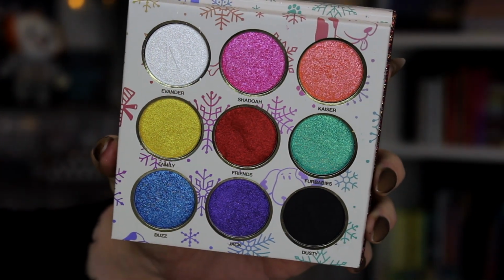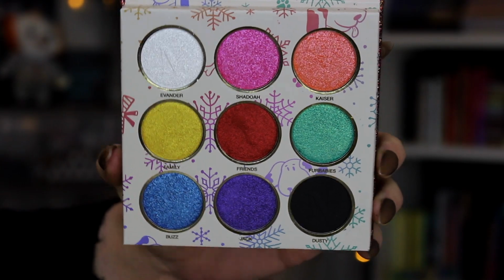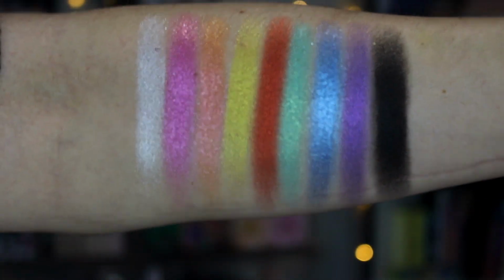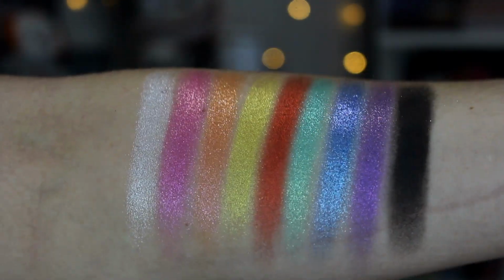It is so pretty. We have 9 beautiful shades, 1 black matte and the rest are shimmers, lots of dimensional glitzy shimmers. It kind of takes me back to my childhood with all of the rainbow colored Christmas lights. That's not really the vibe I do with my Christmas decor now, but as a kid this was all we did, like bright, colorful, in your face. It was so fun and this takes me back. So yeah, we're gonna dive into it.